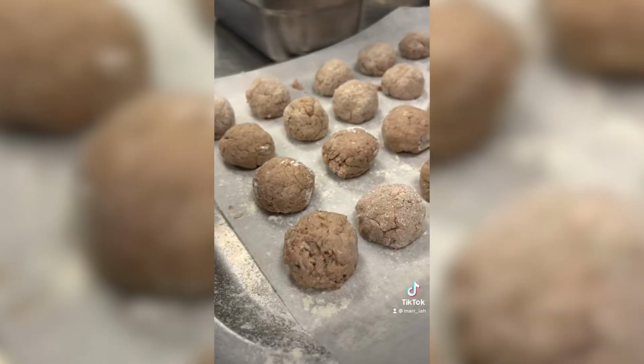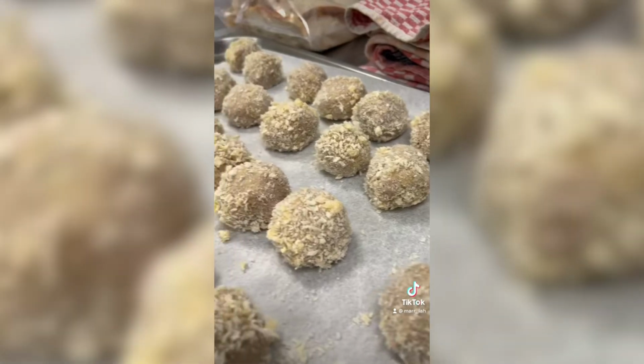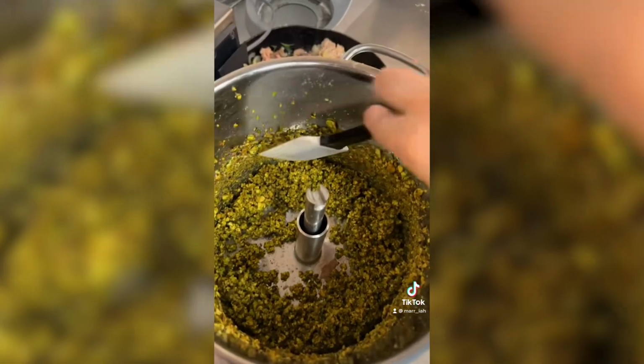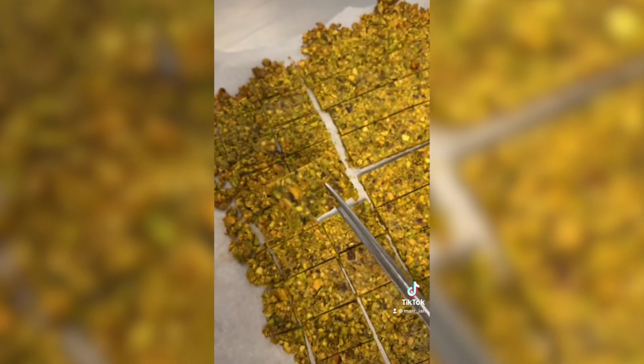Here I am blending everything together until it's a nice smooth paste, and then I rolled those out, and then we battered them and dipped them in panko breadcrumbs. I also made a pistachio cracker to go with the pasta starter. As you can see here, we cut those up into nice little squares and they looked gorgeous.